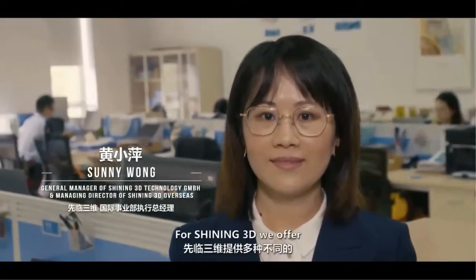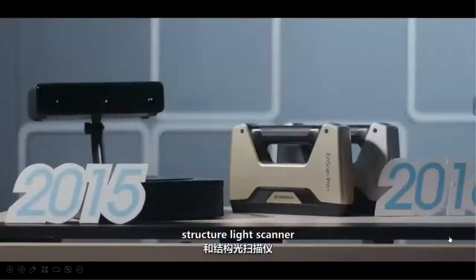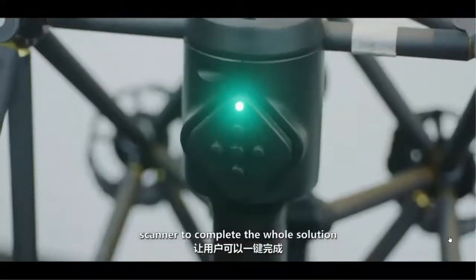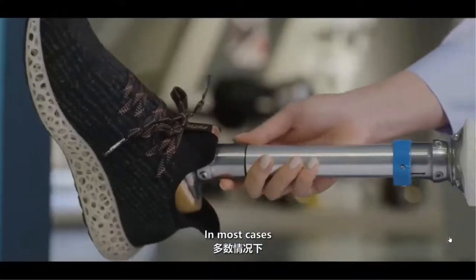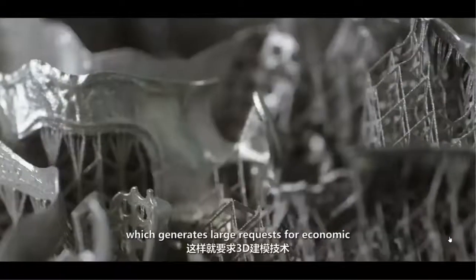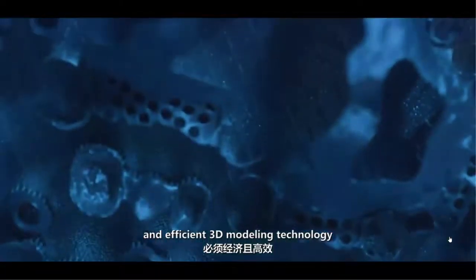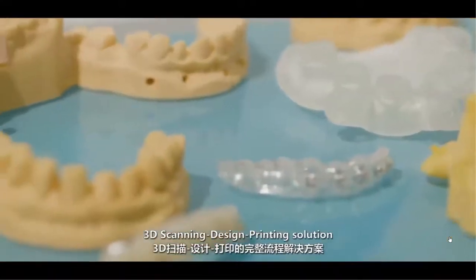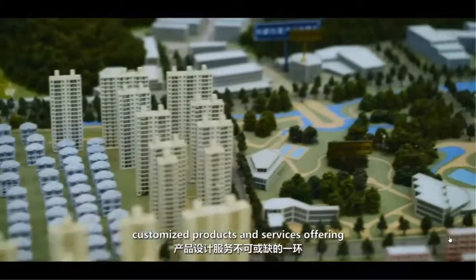At Xianning 3D, we offer multiple technologies, including the handheld laser scanner and structured light scanner. We also have robotic arms with the scanner to complete the whole solution from 3D scanning to inspection with just one click. In most cases, one product print needs one customized 3D data, which generates large requests for economic and efficient 3D modeling technology. That's why the integrated 3D scanning, design, and printing solution is the key to the popularization of customized products and services.